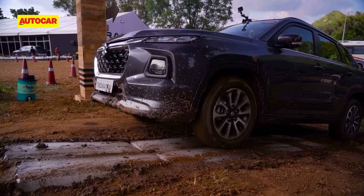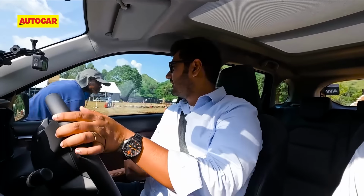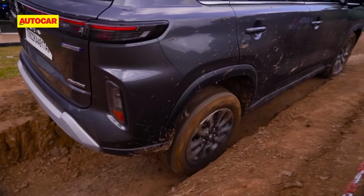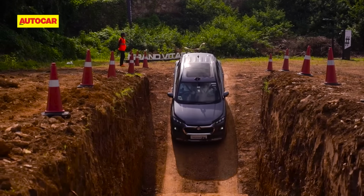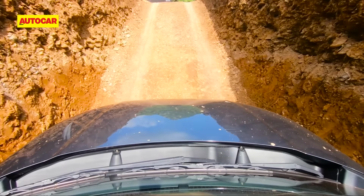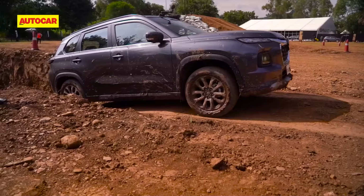The basic ingredients are an electronic coupling-based all-wheel drive system and steering angle, throttle position and other sensors that help the unit decide when and how much power to apportion to the rear axle for maximum traction. The course started with a steep drop into and a climb out of a fairly deep pit, which the Grand Vitara managed without stress.